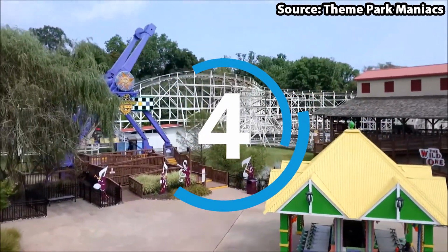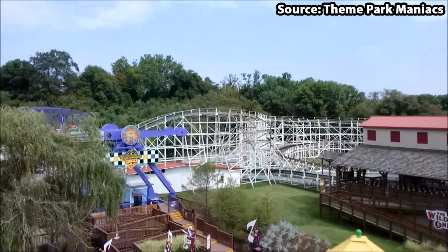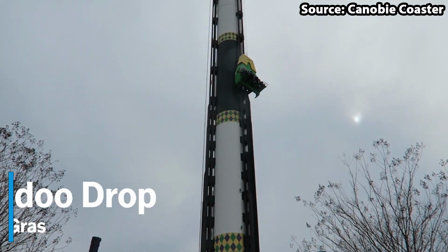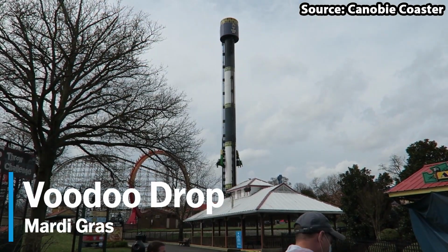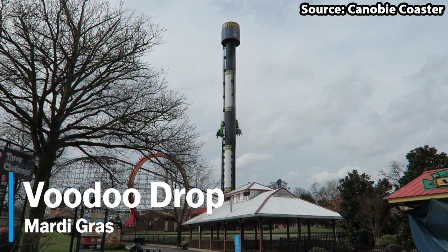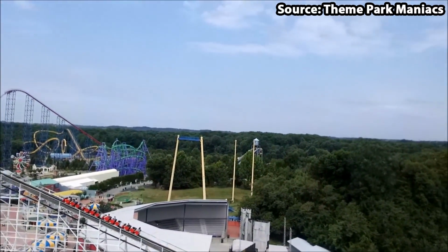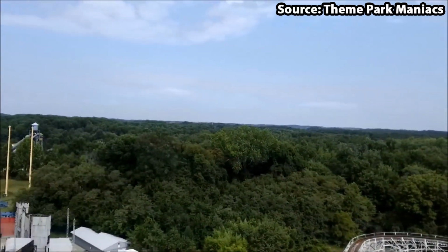If you are scared of heights, then skip to number 3. As for our number 4 spot, we have VooDoo Drop, standing at a height of 140 feet. Already, I know that some of you are going to be like, no way, Jose.